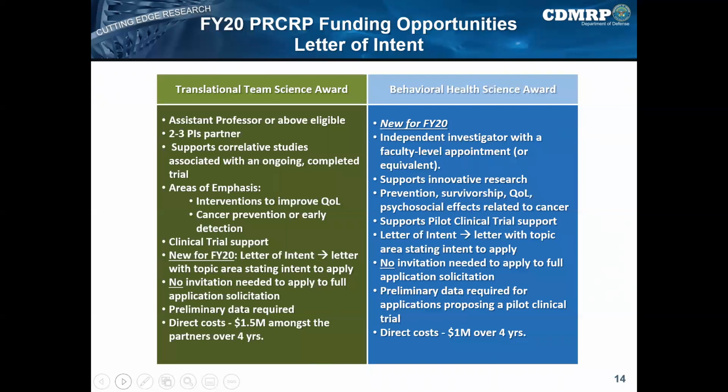We will support pilot clinical trials here, but only pilot clinical trials. A letter of intent is required. No invitation is needed. And preliminary data will be required for applications proposing that pilot clinical trial. The direct costs are $1 million over 4 years.